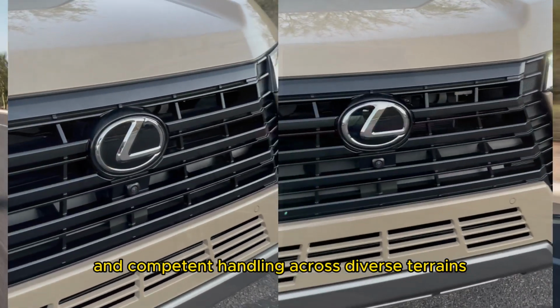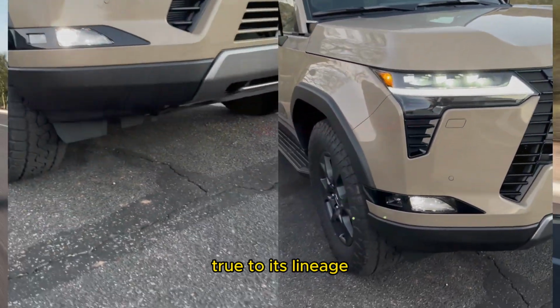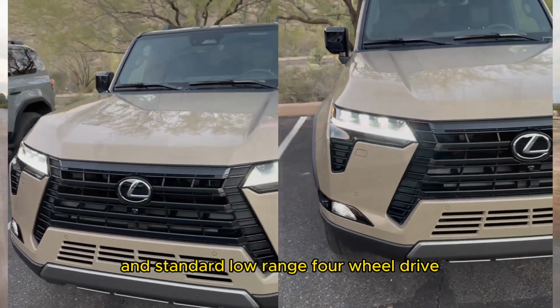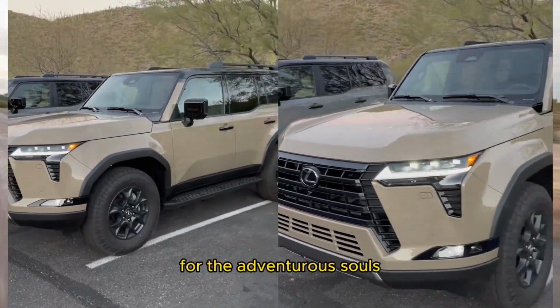diverse terrains. Off-road prowess. True to its lineage, the GX 550 boasts body-on-frame construction and standard low-range four-wheel drive, offering unparalleled off-road capability for the adventurous souls.